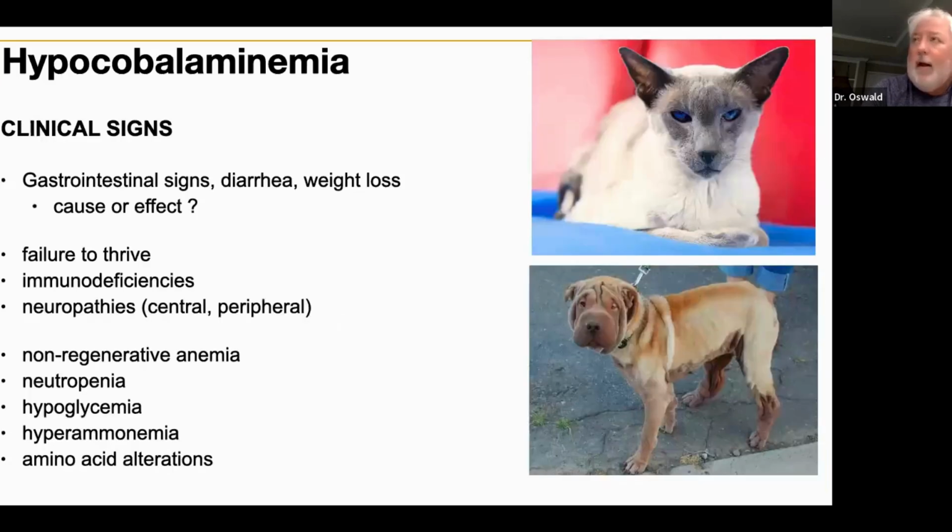All right, so clinical signs of low cobalamin, again, it can certainly look like any other GI disorder. Affects your appetite, loose stool, weight loss. We see this failure to thrive, especially in some of these patients that have the hereditary forms. They may have immunodeficiencies. We can see specific neuropathies affecting both the central nervous system and the peripheral nervous system, non-regenerative anemia, sometimes neutropenias and hypoglycemia, hyperammonemia.